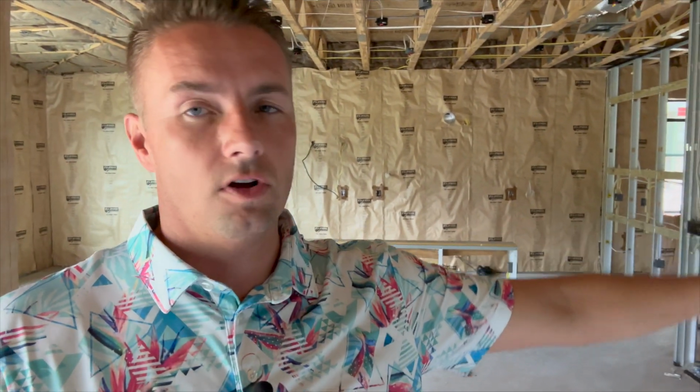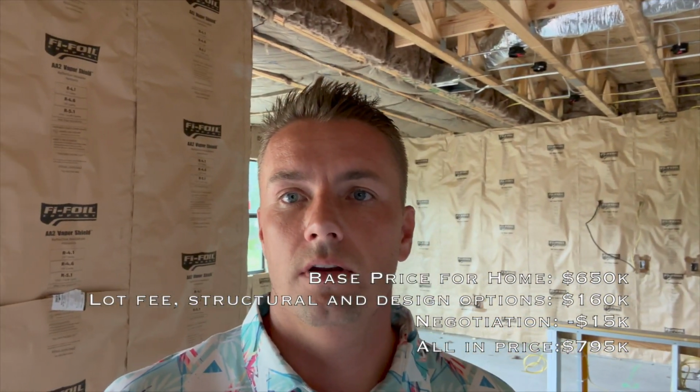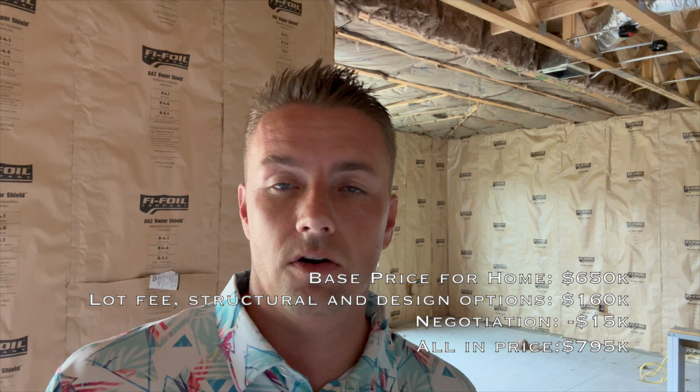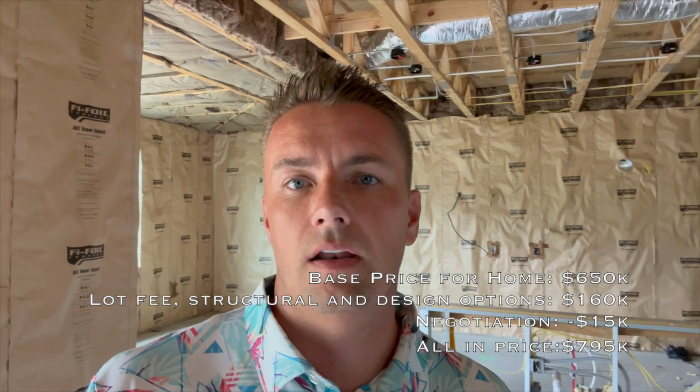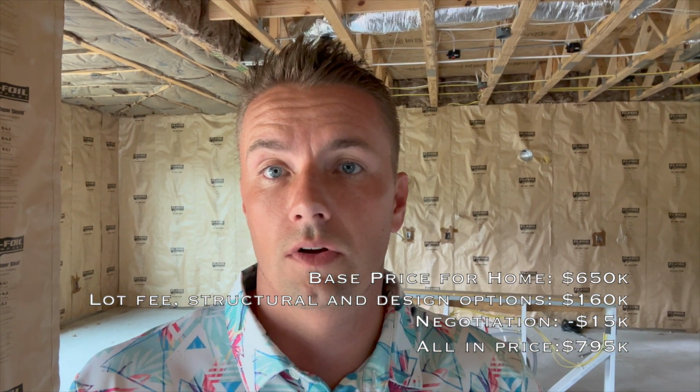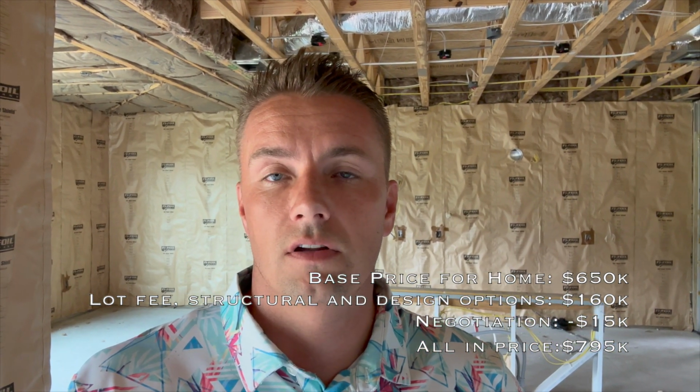So all the tile work, the crown molding, any of the structural options. So if you want high ceilings or convert the third garage stall into a flex room, that stuff's already been done by their designer, and they usually do a really good job. They don't cheap out on the finishes or anything like that. That's why this home did end up at right around $800,000, even though it is a base price of $650,000.